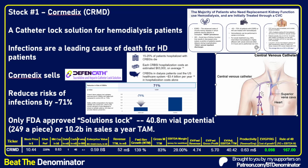So there's two tubes. And the problem is that in between treatments, when you go to a dialysis center, you've got to wait a few days in between. You may get an infection, and if you get an infection, the odds are unfortunately very high that you would die. 15 to 25%. Getting hospitalized after that infection costs a fortune. Medicare is upset with how much they have to pay for all of these hospitalizations that are due to infections that happen outside of a hemodialysis treatment.